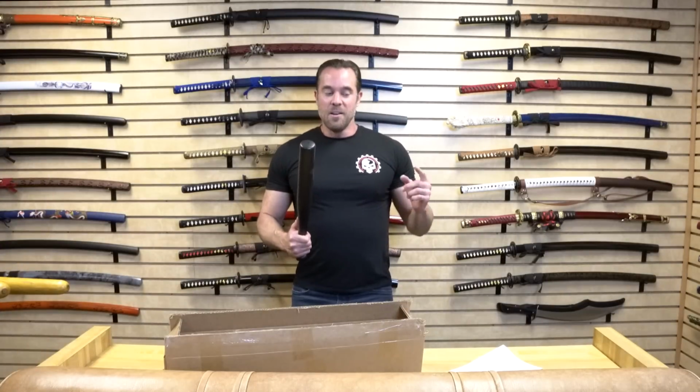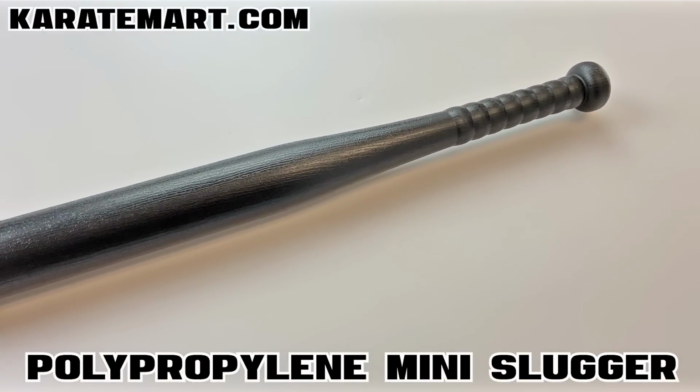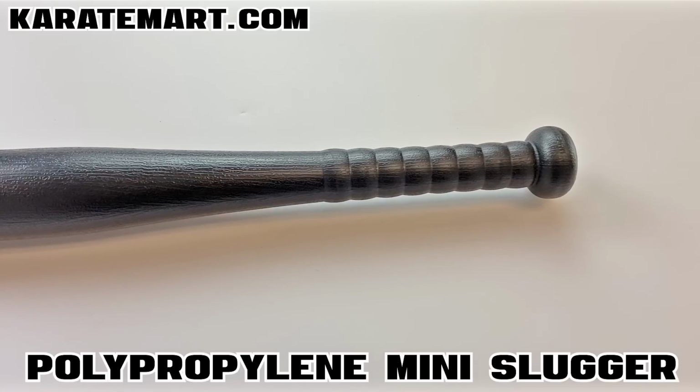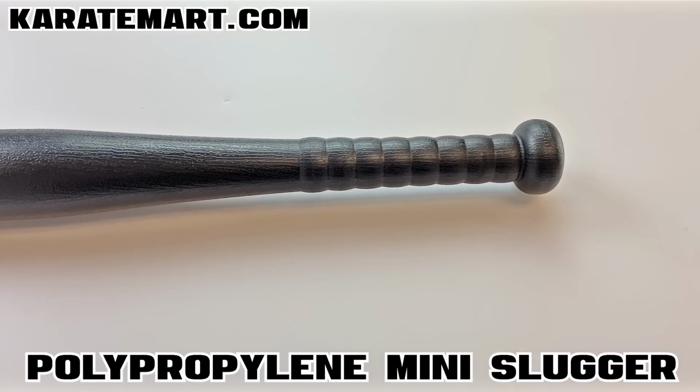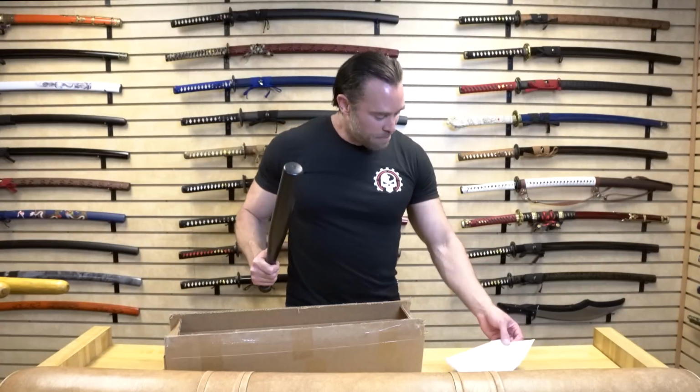But that actually brings out an interesting point. Tire thumpers are actually illegal in a lot of areas, so it's very important that you check your local laws just to make sure that something like this is not illegal in your areas as well. So very important just to check your local laws on all the weapons I'm going to show off today.